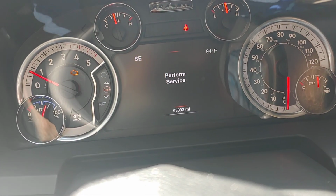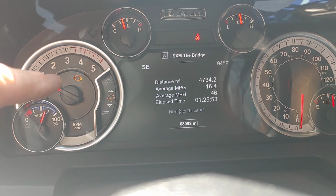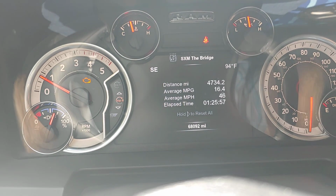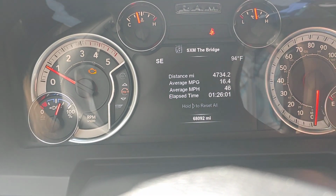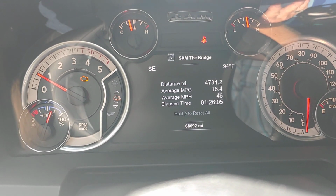Now, look at that. Perform service. You see the check engine light here? And it says perform service. Take a look at the odometer. 68,092 miles.